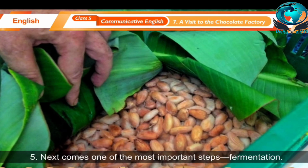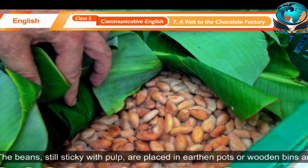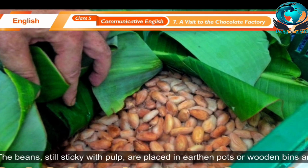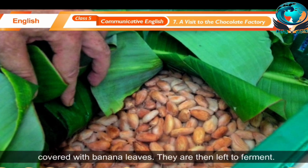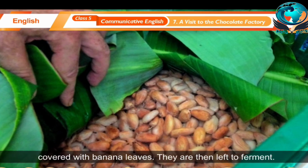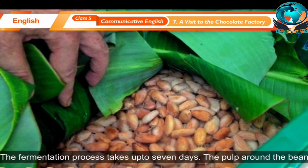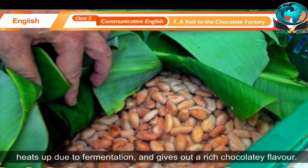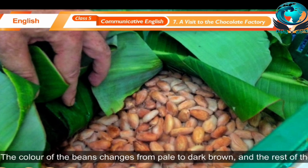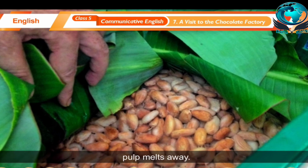5. Next comes one of the most important steps, fermentation. The beans, still sticky with pulp, are placed in earthen pots or wooden bins and covered with banana leaves. They are then left to ferment. The fermentation process takes up to 7 days. The pulp around the beans heats up due to fermentation and gives out a rich chocolatey flavor. The color of the beans changes from pale to dark brown and the rest of the pulp melts away.